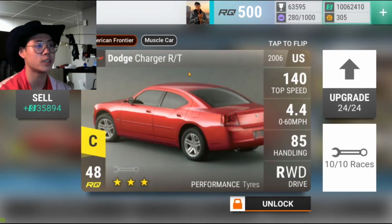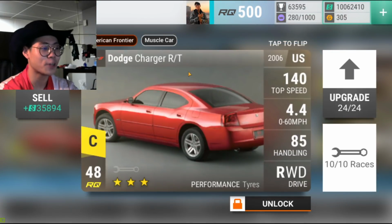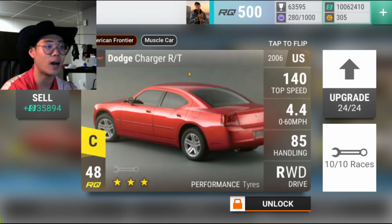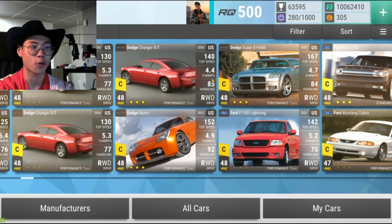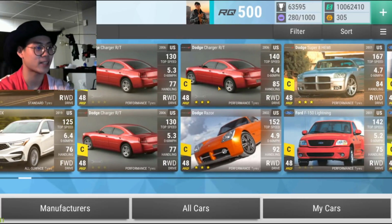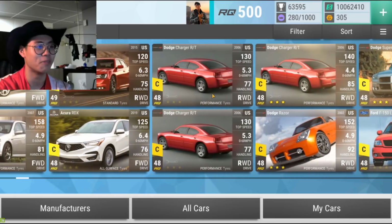Next up, we have the RT. This one has a really low 0 to 60. The first car that comes to mind, 4485, I compare it to the Mustang GT convertible because that's 4386 at RQ49. They're both medium as well, but this one's a saloon. I do plan to get a second one maxed at 996 just so I can get 4382. I'll probably get two maxed at 9691, one max at 996. Why? Because I can, and because I like to, and because I love Dodge.